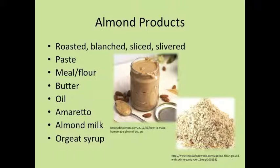Almond oil, or amaretto essence, is usually made from bitter almonds and can be used in baking and also as a cherry flavor in colas and confections.